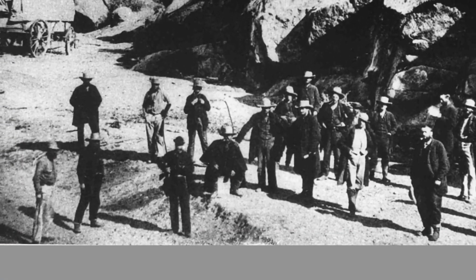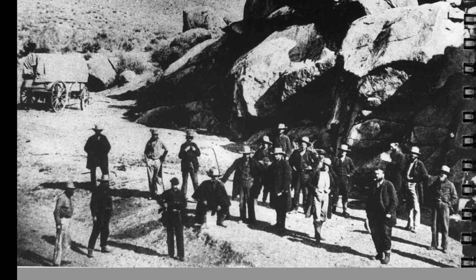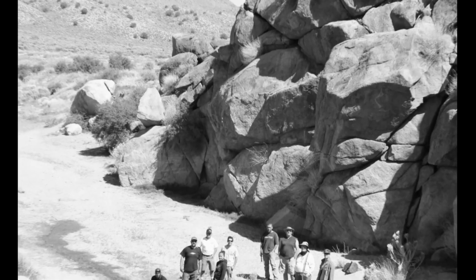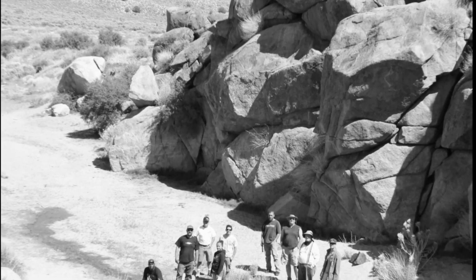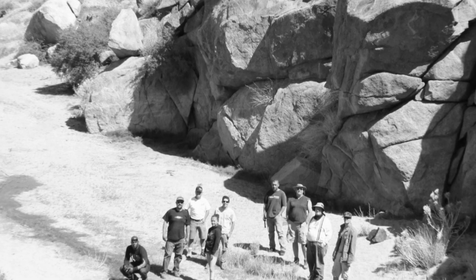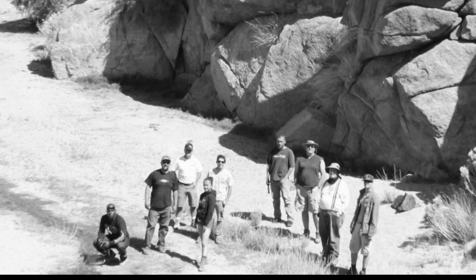Next, we came to Rock Springs, where we attempted to recreate the cowboy photo that we did in the previous crossing. It's always kind of a fun thing to do, just to stand in the same place, or as close as we can get to the same place as where the original Mojave Road photo was taken back in the 1800s.